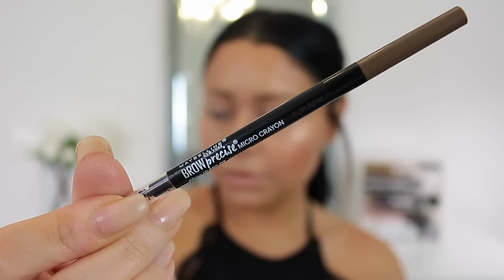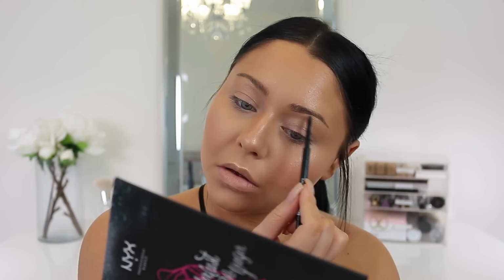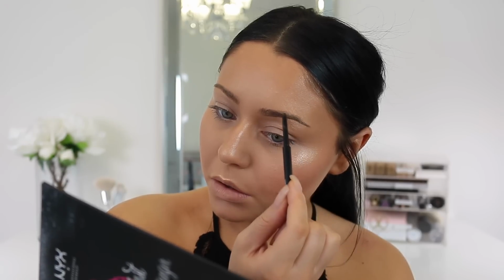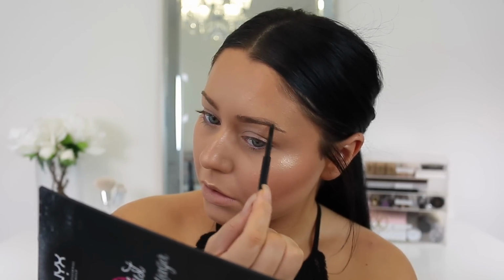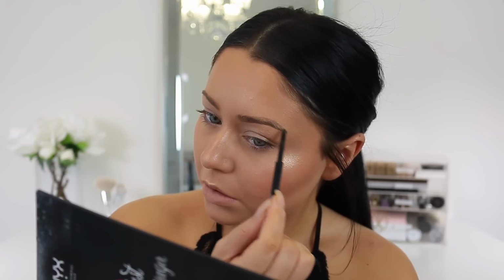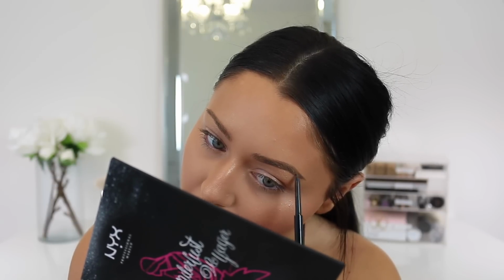Moving on to the brows, I've really been loving the Maybelline Brow Precise Micro Crayon. First, I'm just combing out the brows, and then I'm gonna go ahead and outline the brows on the bottom and on the top. I really wanted a bolder, thicker brow for this video. I don't know, I was kind of feeling that. So I went ahead and, as you can see, drew my brows in a little bit thicker than I normally would, and I filled them in more, made them a bit bolder and darker. I really like this pencil, it blends beautifully. It's actually a new fave of mine. I've just recently tested it out and I really like it.